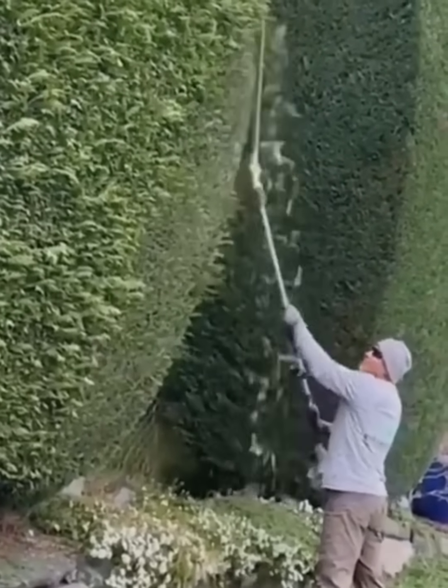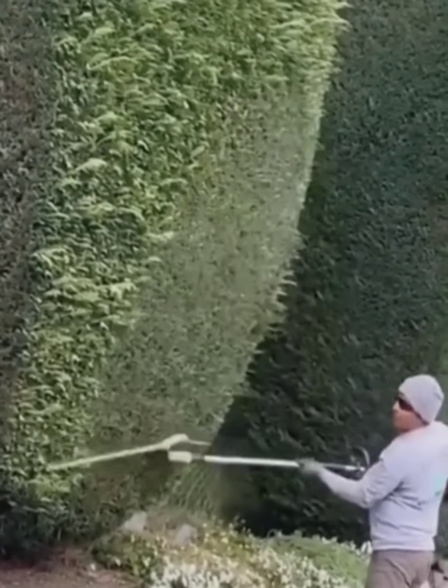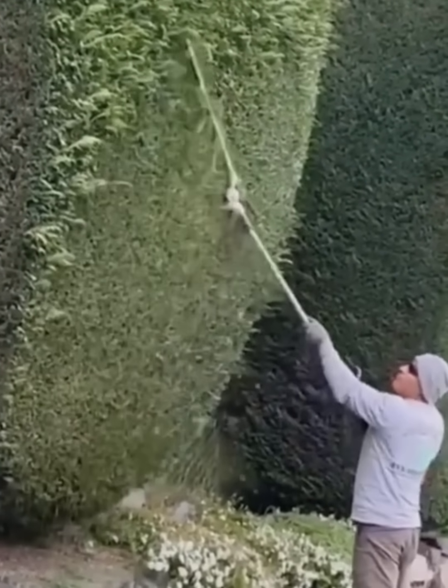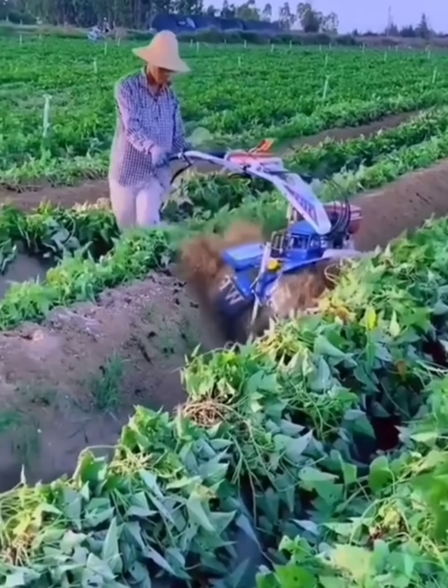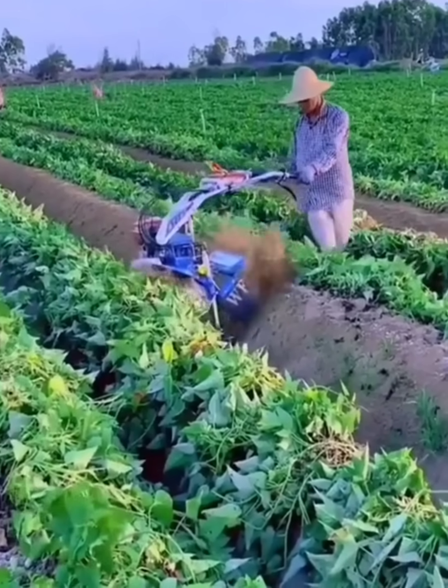This is a gas-powered hedge trimmer with adjustable size. If you love gardening, then this is a must-have thing. This power tiller removes unwanted grass from multiple angles.